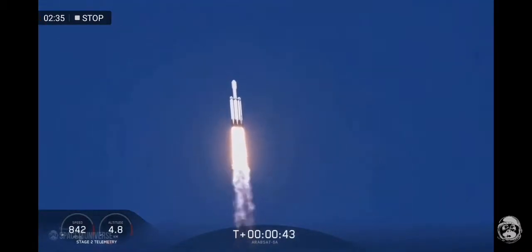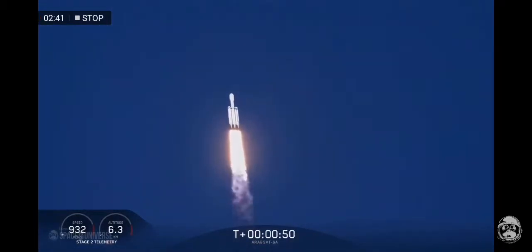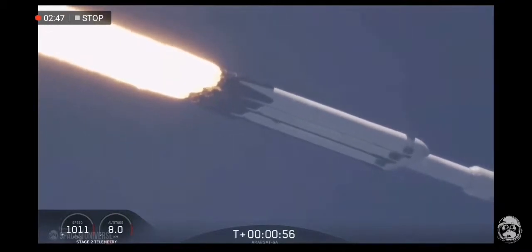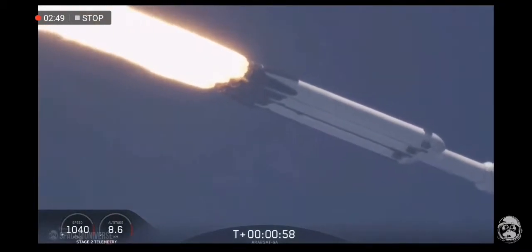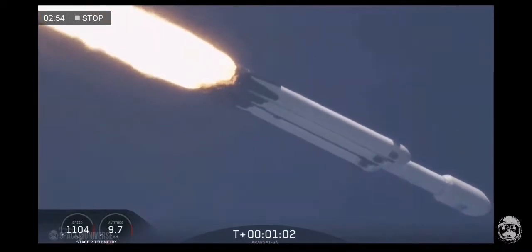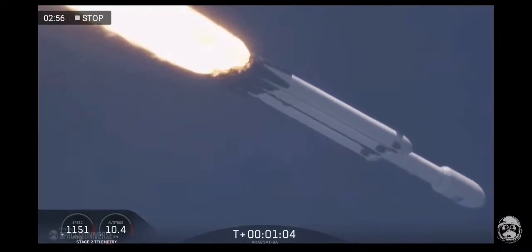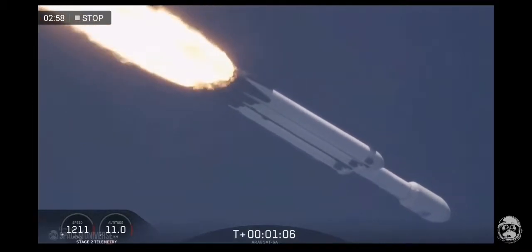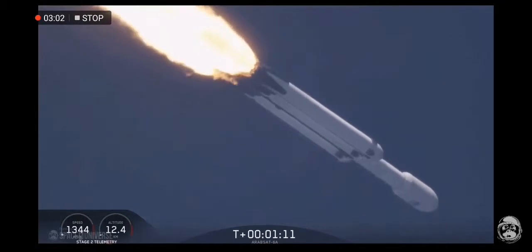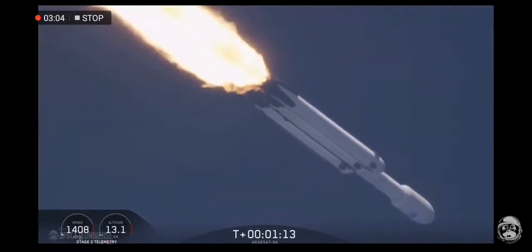We're throttling down at T-plus 40 seconds to prepare for maximum dynamic pressure. Power and telemetry are nominal. We're hearing reports. Power and telemetry are nominal. Vehicle is supersonic. You may have heard the call out on net one. Vehicle is supersonic. Side boosters are throttling back up on power as we're through the period of maximum dynamic pressure.